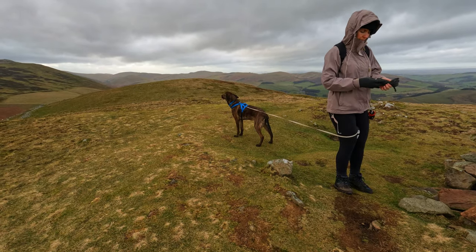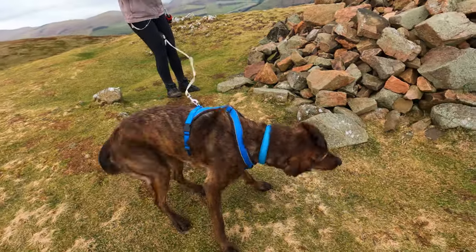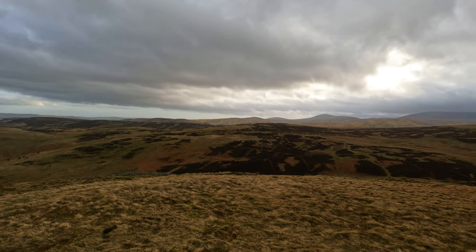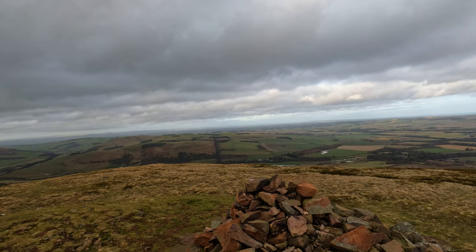You can explore the largest Iron Age hill fort in the region and see the remains of more than 100 roundhouses. This fort was a tribal centre for the Votadini, a local Celtic tribe who used to rule this local area.